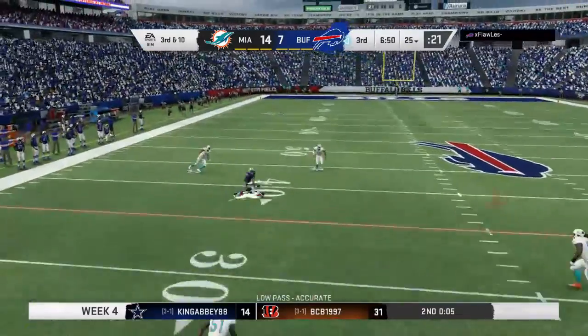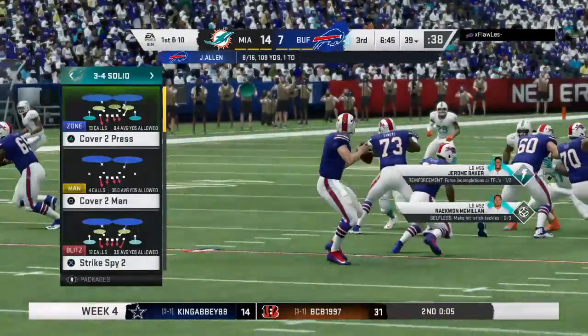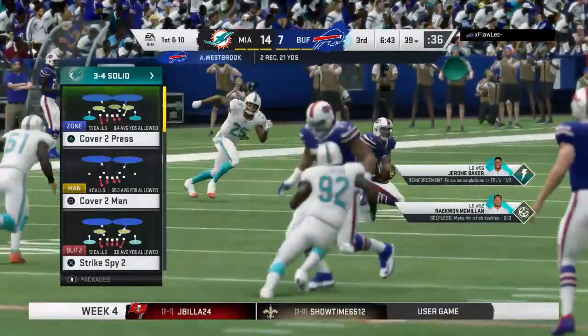Allen off the play fake. Open man is Westbrook, complete. 14 yards, and the Bills will get a new set of downs.